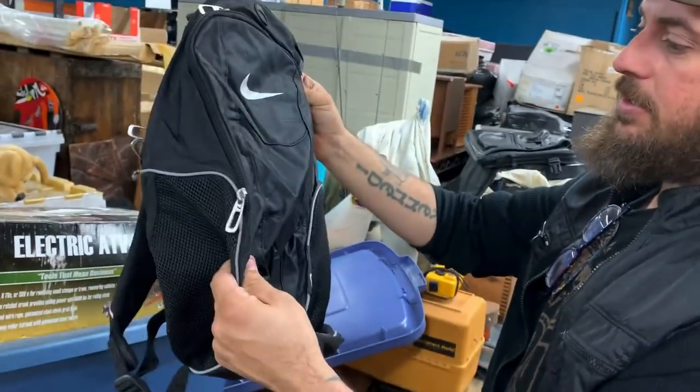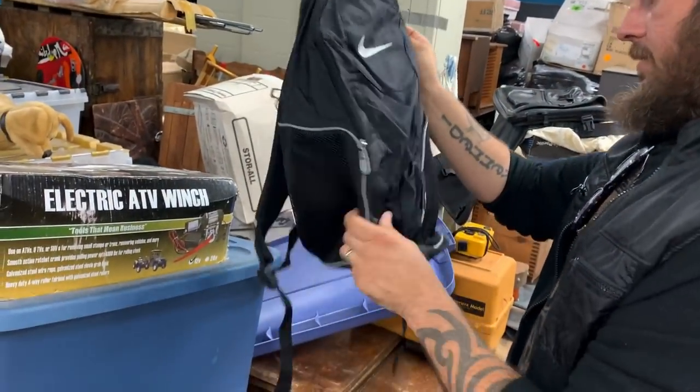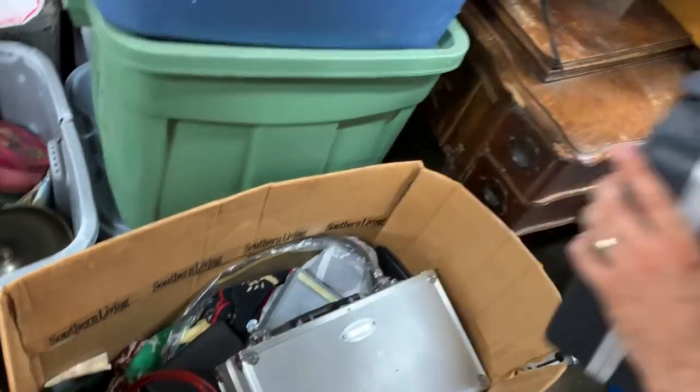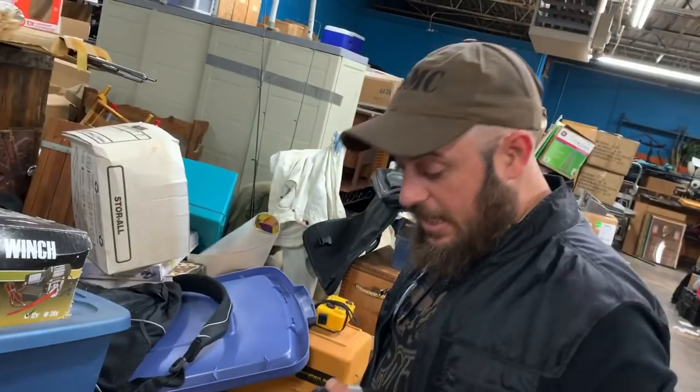That's a good Nike bag. Actually, I like that Nike bag. That'll sell by itself. Oh, cases. Man, it's the money. Say, this fool keeps setting me up.